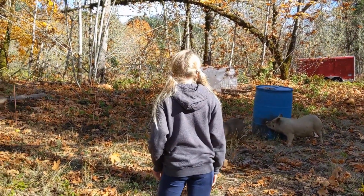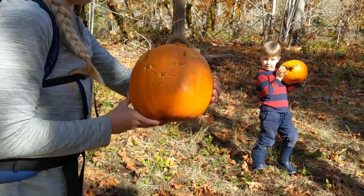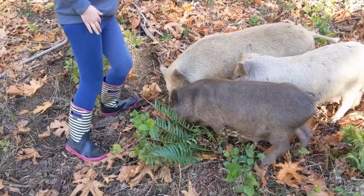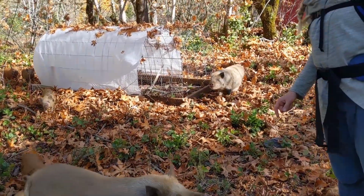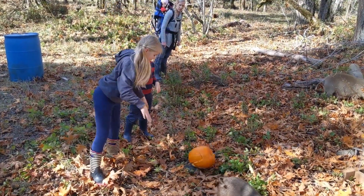We're delivering pumpkins to pigs. Arya, come get your big jack-o'-lantern. Arya made a kitty jack-o'-lantern. James, what did you make, bud? A cool face? Yeah. All right. That kind of helps. Oh, that is a big, slow mama right there. She is going to have a big pig. Okay, go. Boom! Woohoo!